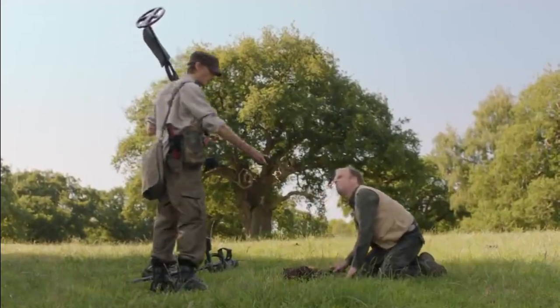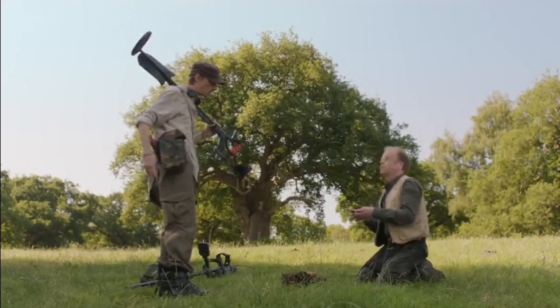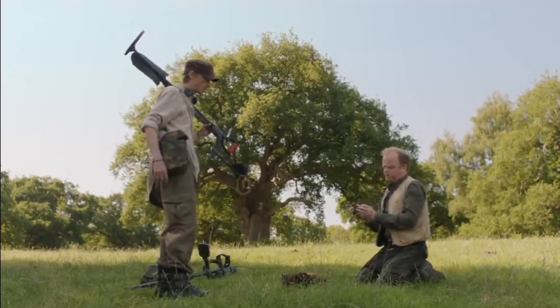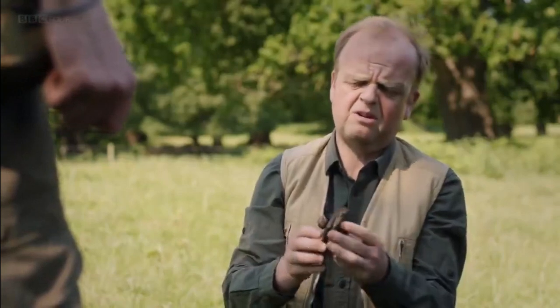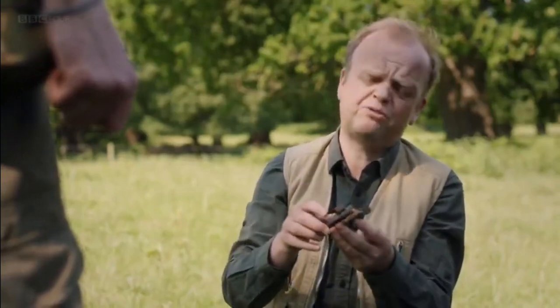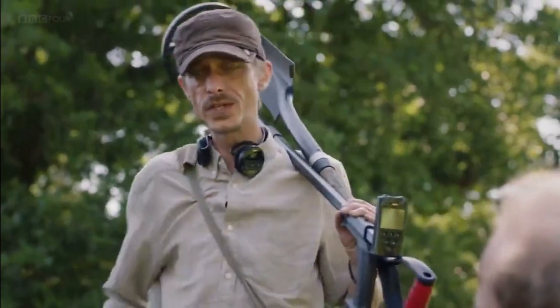What do you think that is? Oh, yeah. That's a retaining plate from the back of a mid-20th century socket mount. We'd have had a rod coming off here with a loop to attach it to the spring housing. Brilliant. I can cross that off my wish list.